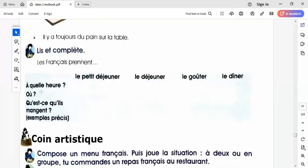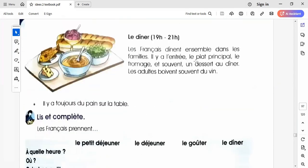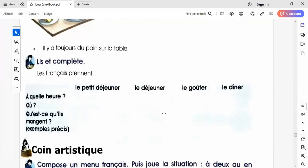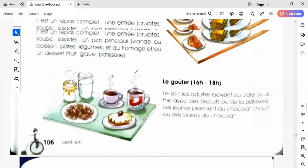Now here, à quelle heure? At what time? Où means where. Qu'est-ce qu'ils mangent? What they eat. So here what you have to do, le petit déjeuner, what they eat in the breakfast, what they eat in the lunch and evening and dinner. You have to write down the time that is written here. This is the time. And qu'est-ce qu'ils mangent, you have to write down the things that they eat. Fromage, dessert, vin, you can write these things. And where they eat these things. These are the things that you have to do on your own by looking above.